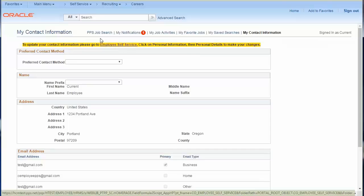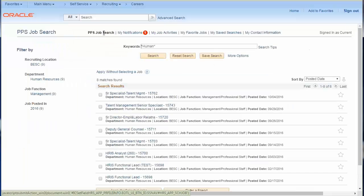Since we've learned about the basic functions available to you on the candidate portal, let's now apply for a job. There are multiple ways you can apply for a job. Applying to a single job: when you've found a job you're interested in, simply click on the job and you will begin the application process. Apply without selecting a job: click on that link and you can apply without selecting a job. It will keep your most complete sections within the application and allow you to save it for future use.